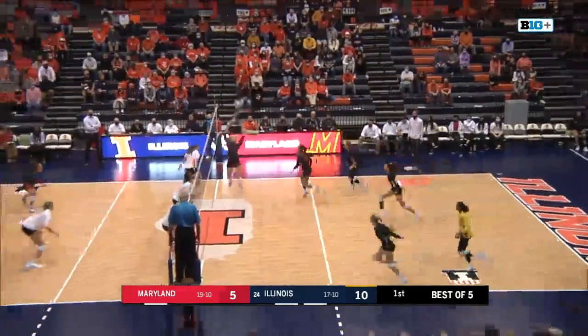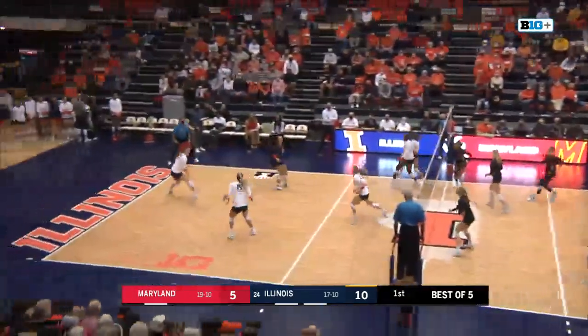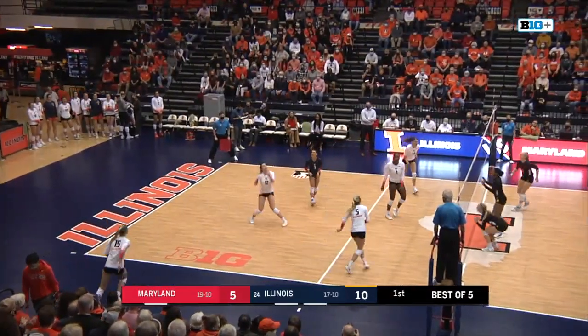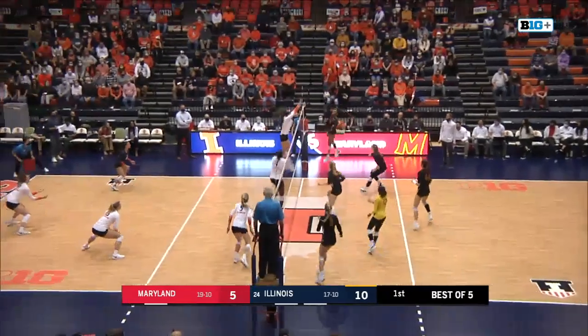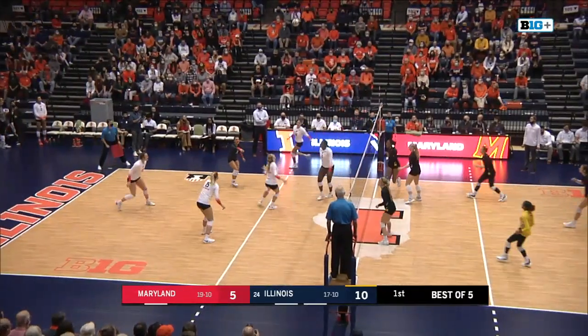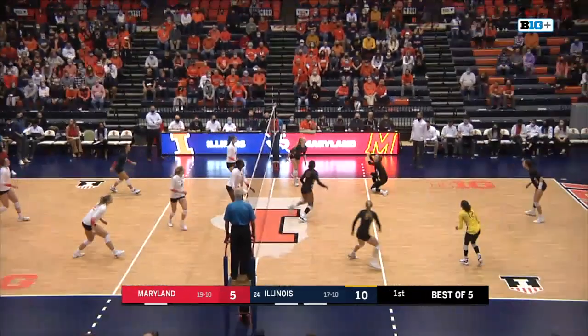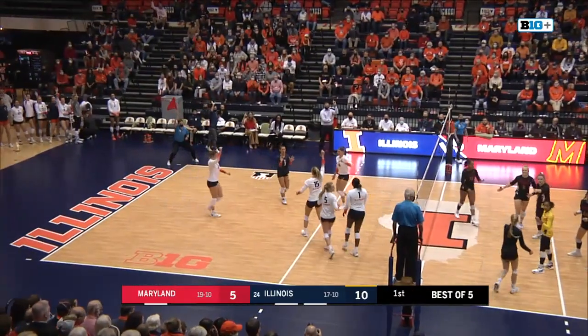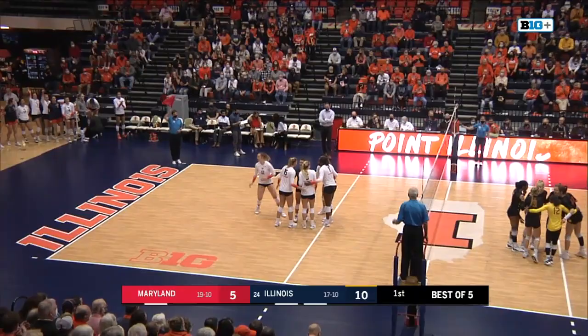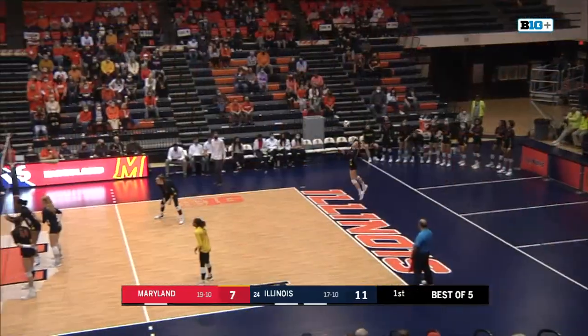Puts it at Necha Peruka on the slide. It is a swing for Hannah Thompson. Back row swing for Terry. Again, to the right side, Thompson rattles it off the Illinois block. The Illini cover it up, dumped over on two. And now they shoot it out for Necha Peruka, and she goes long. No touch, point for Illinois.